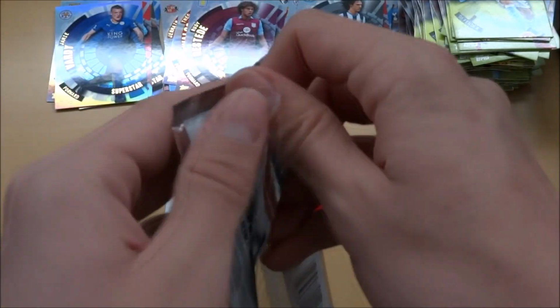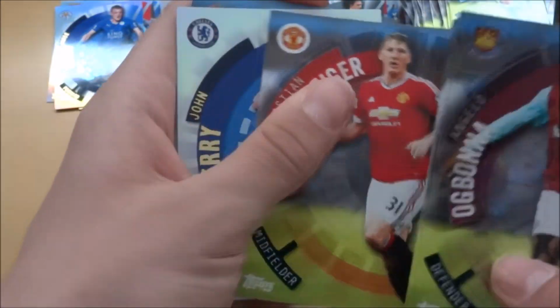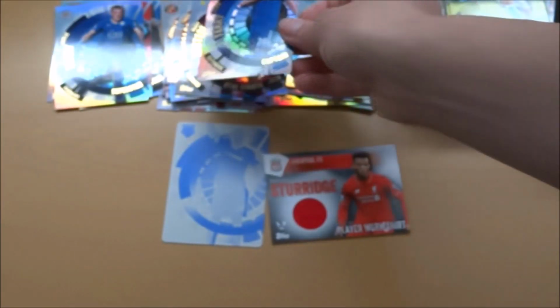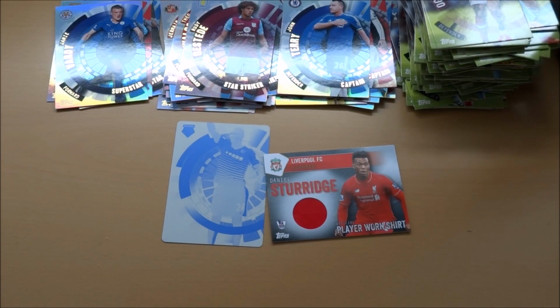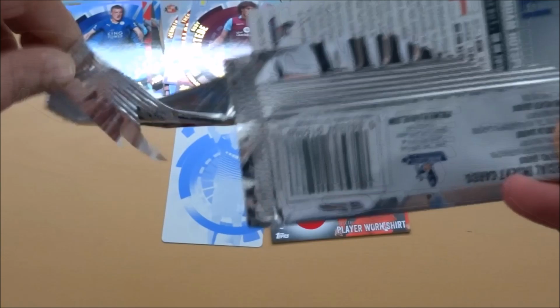Right. Near to the bottom of this box now. Well, about halfway through. You know. Right, so we have got Ogbonna, Howard, Schweinsteiger, John Terry, captain, and Yunus Kabul. Right, get into the next pack. Crack it open. Let's go. Oh, the crack.